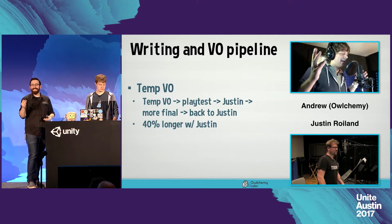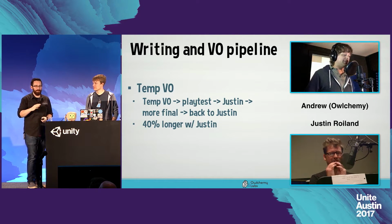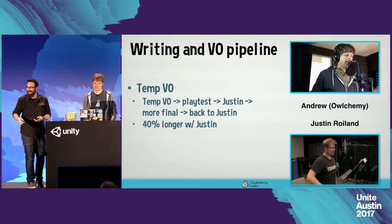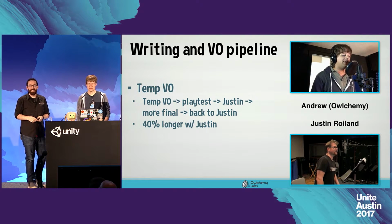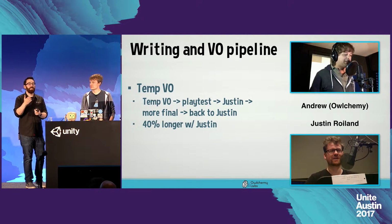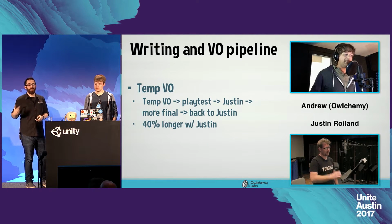So these characters, though, they need to come alive via the voice acting of the show. VO is so important in the Rick and Morty universe. Our writing pipeline was actually really funny. What we would do is in-house, we would record a first pass of temp VO. Andrew, who is right there on the top, is recording some lines that Rick needs to say and Morty needs to say. We would use that temp VO, a rough approximation of Justin's voice, to put in the game and use for active play testing. We needed to figure out, what are the right words to say? How does it all play out? Then we'd pass it over to Justin.